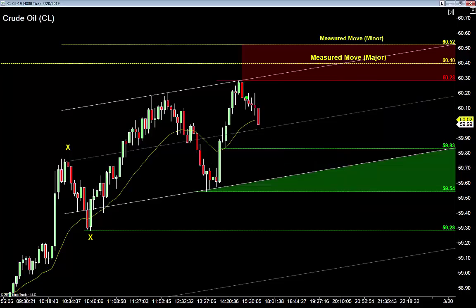What if we don't get that, right? We might just go pulling back all the way back down to that low. If we don't get that two-legged pullback, I'm going to look for that strong pullback now to sucker in some of the sellers.